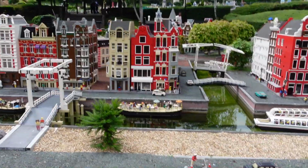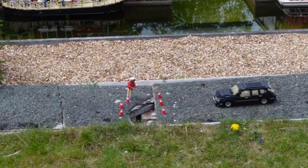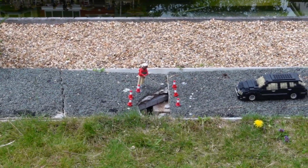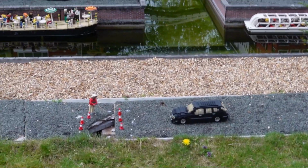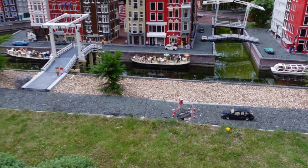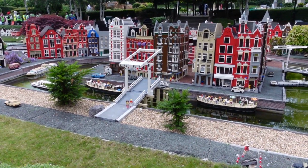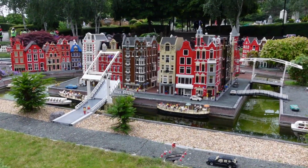That's one thing they do need to sort out. Obviously it's done on purpose, but that has been there forever. It's a nice little touch. I'm sure they had repair works there at one point, so they do keep changing that. And that's the bridge reopening back up again to let the next boat through.